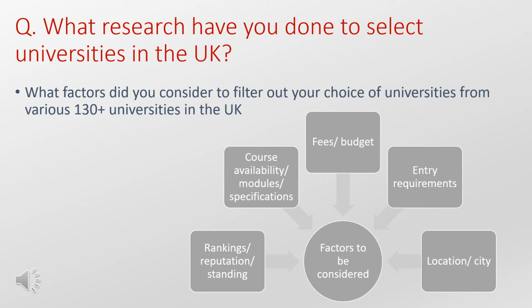Every student has a budget in terms of what they can pay as fees. There are universities maybe having a fee structure of £40,000 a year. Not all students would be willing to pay that fee. The entry requirements: every student would like to go to the best ranked university, but are they able to meet the entry requirements of that particular university? There may be specific criteria in terms of location or a city they want to study.